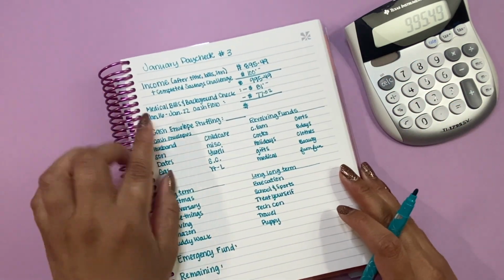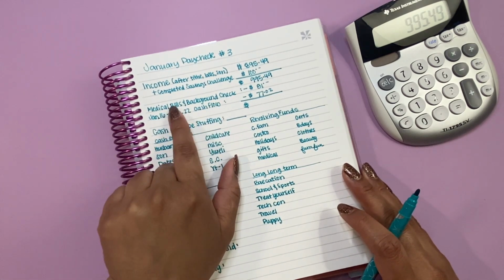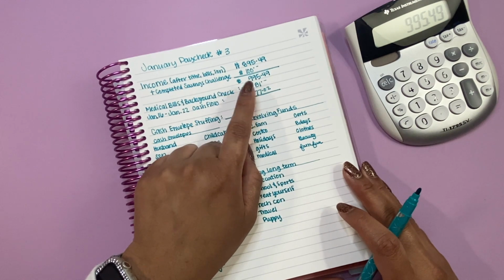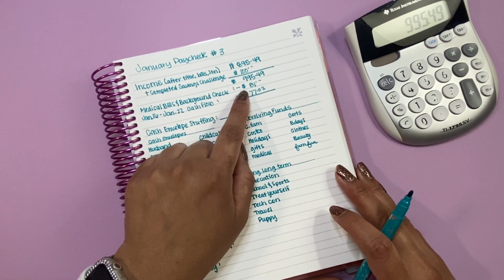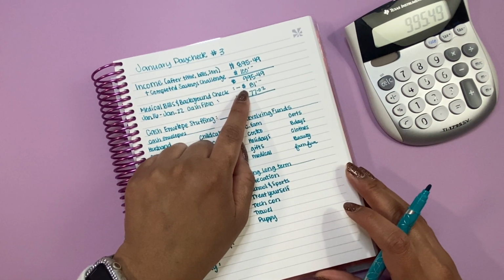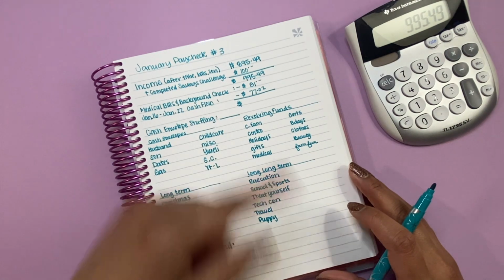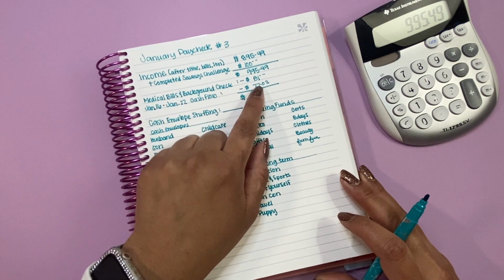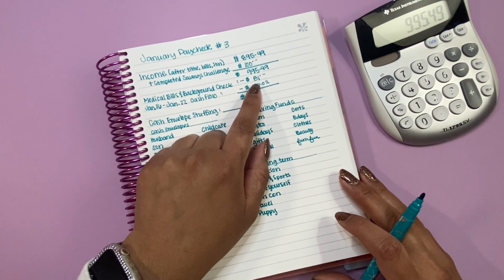All right, and then here we go. And just a shout out to my friend Ashley over at Ashley Budgets, because I saw how she did this in her budget, and that's how I'm doing it too. I had copays that I had to pay for. Then I had to pay for my son's copay that they told me I was past due on. I'm still salty about that. And then we had to pay for a background check for my husband.